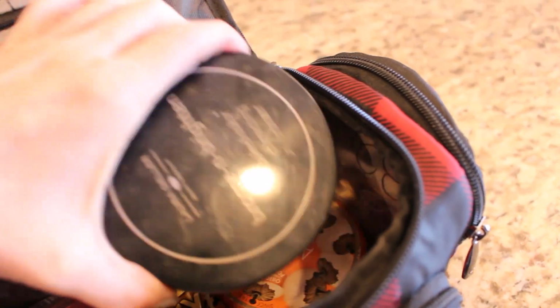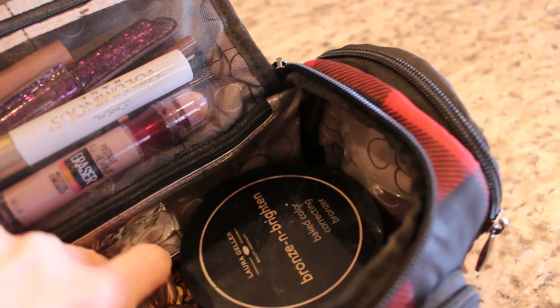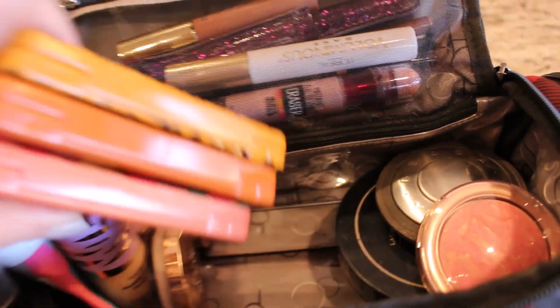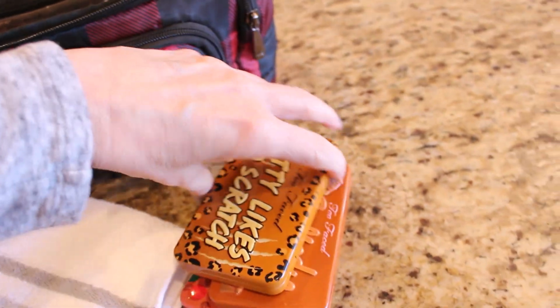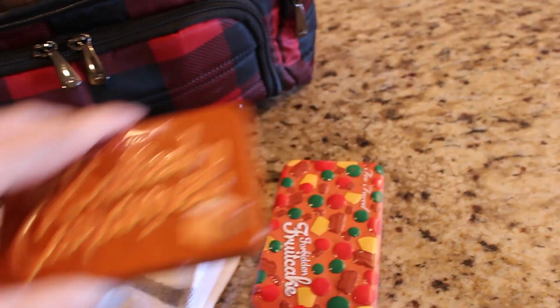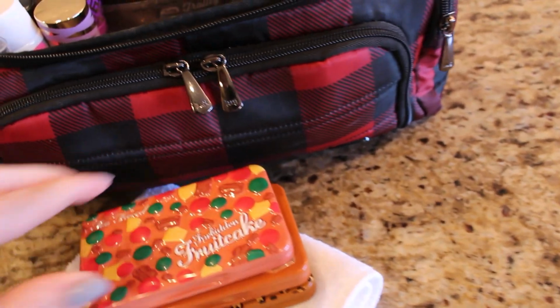I have my big bronzer here and face powder down there. And there is enough room where I can carry not 1, not 2, but 3 eye palettes. Now these are those mini ones from Too Faced that I just love. So I have 3 of them with me, so I have options, depending what I'm wearing on that day.